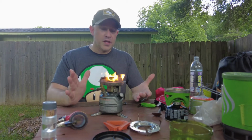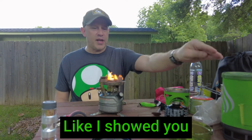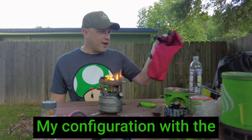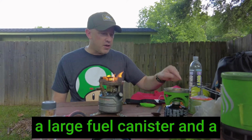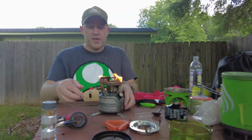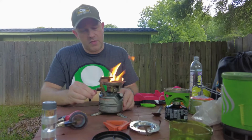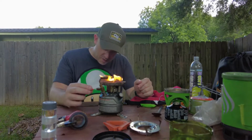But this stove is a trooper. I don't know what the weight is. The Jetboil itself, like I showed you, weighs in at about 1 pound 6 ounces. My configuration with the BRS in here weighs just a little bit more than that, but I have a cup and a large fuel canister and a kitchen towel and a spice missile, and so on and so forth. We've got a nice flame going. We can probably adjust that down. But in the days of yore, in the backpacking world, this was the stove that I carried out on my trips.